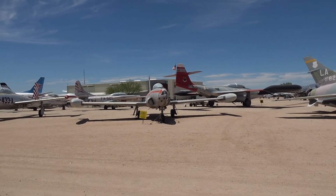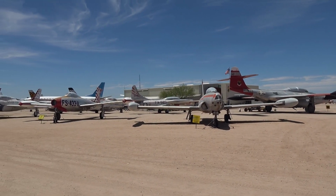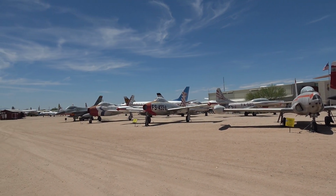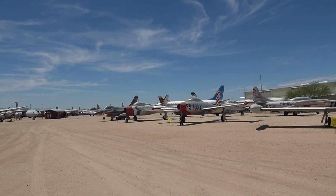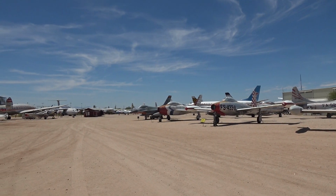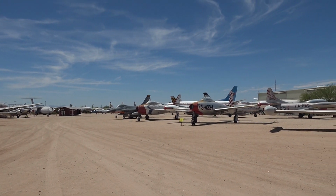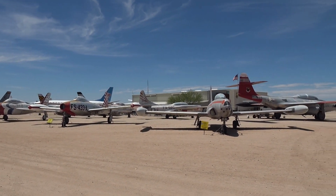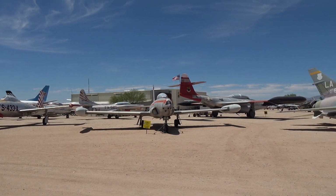Some of these fighters were some of the first generation jet fighters. It was fun as a kid going to air shows because Air National Guard units would still be flying these. And so you could go to a show and see 10 or 15 different kinds of fighters, whereas today, they're a little bit more limited.